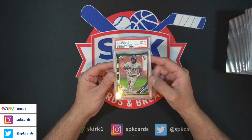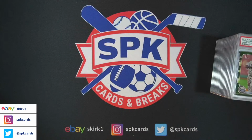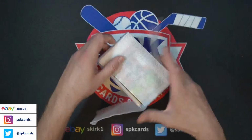So this one came back at 10. That's nice. I had that sitting in a U-Pick listing for like $14.99. I had it sitting, I think, for probably about 4 or 5 months. It didn't get touched. And I'm like, you know what? I'm just going to submit it. And it came back at 10.